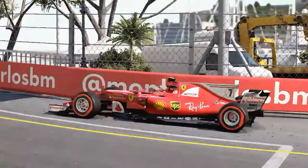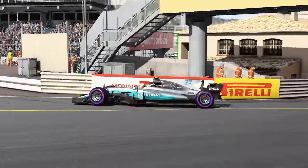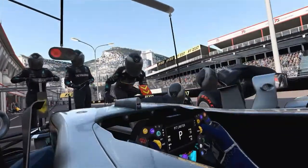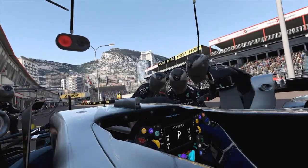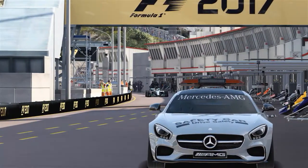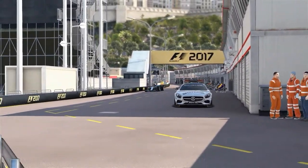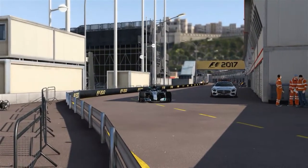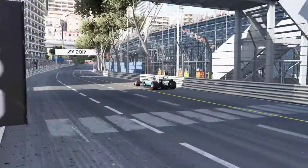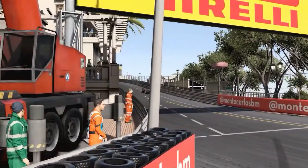And Kimi comes out easily in clean air there. And one of the Mercedes behind, I can only assume, that is Bottas. And speaking of Bottas, here he comes. Getting his super softs on. And out he goes. No dramas, no nothing. Clean stop. Let's see if he's in any traffic on the way out. Nope, doesn't look like it. Again, a completely cleared track for the top two leaders.